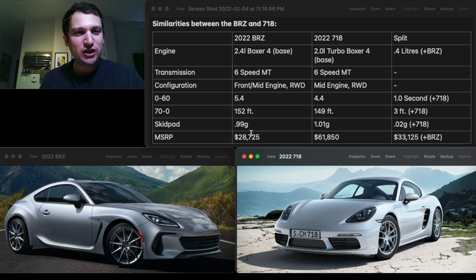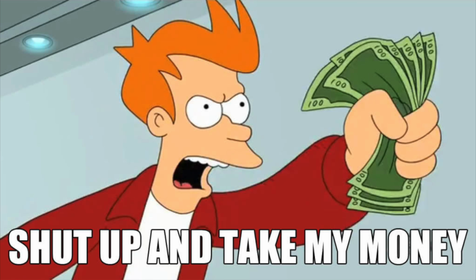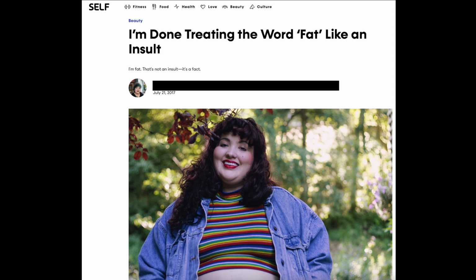And with this new engine, with the new power, Subaru and Toyota have decided to offer the car with better tires on the Limited. I think you're looking at the Pilot Sport 4S's, which are great tires, but the width is still probably nothing close to that of the Cayman. Even still, you're looking at a 0.99 G on the skid pad and a 1.01 G for the Cayman. So 0.99, 1.01. On paper alone, the BRZ looks every bit the bargain of the two, and that's not taking into account the style and characteristic similarities.